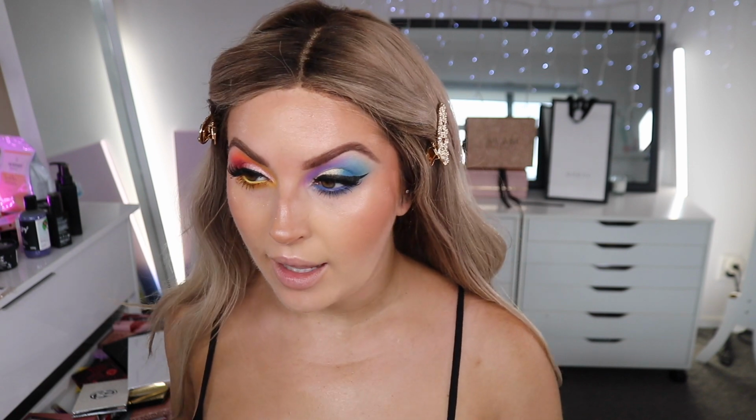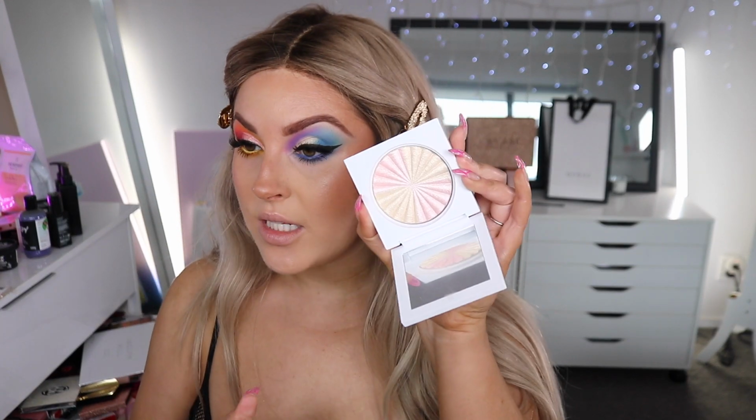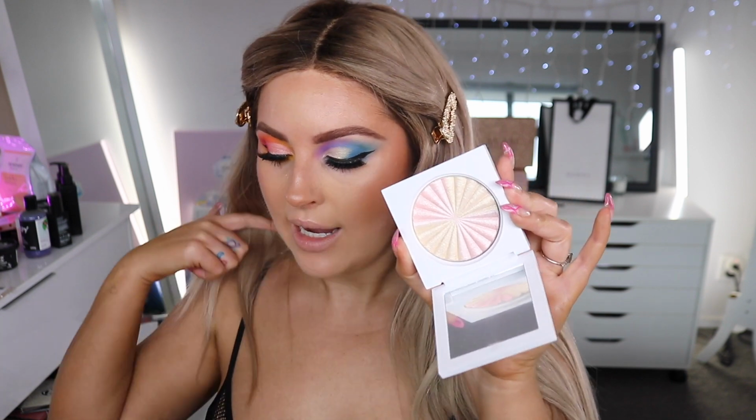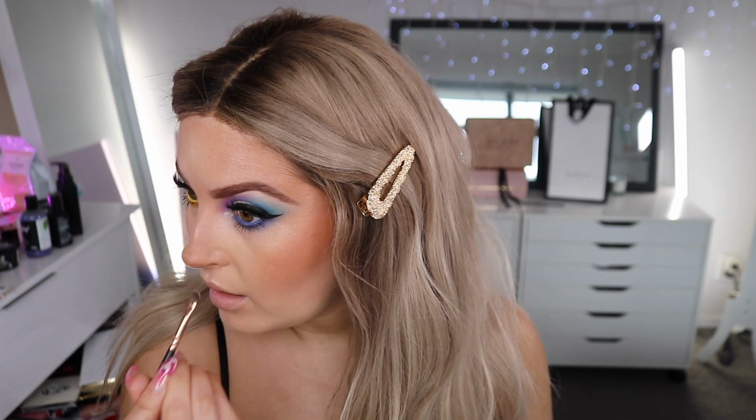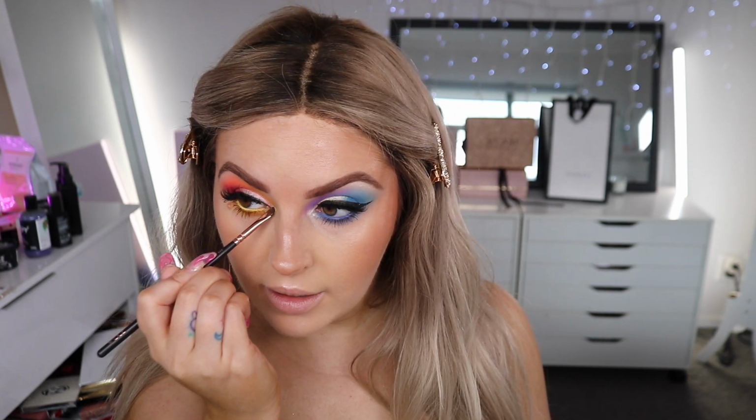This is a new bottle and new packaging, but I love this scent. It's to die for. Soft floral, but sweet, I don't know. Just gonna let that soak in while I do my lip color. I might also just put some of the highlighter, the yellower side on this eye and the pinker side on this eye. Just in here, maybe a little bit right on the arch. And then the other side with the pinker color.